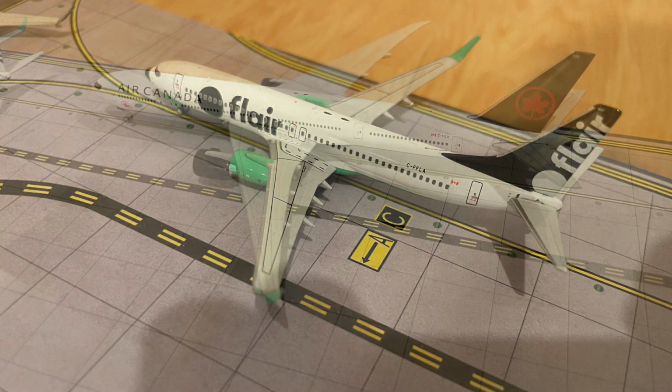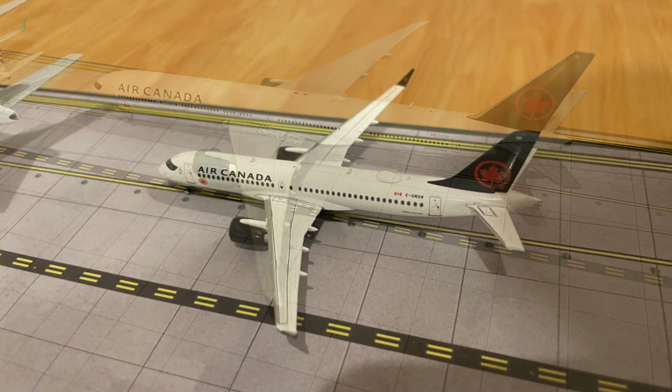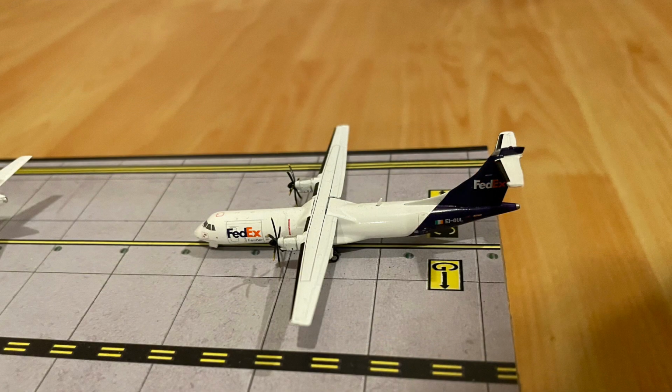Next up, we have the Air Canada 777-300ER, which will be flying from Calgary to Toronto today. Now, I've been unlucky with this route in the past. When I booked this route on the 777, it did get switched out for the Dreamliner, but they seem to kind of switch out the two aircraft on this route, so yeah. Behind him, we have this Air Canada A220, which will be making a flight out to Montreal today. And right behind him, we have this FedEx feeder ATR-72, which will be making a flight out to Regina today.